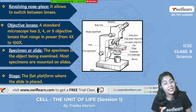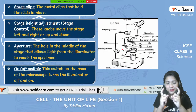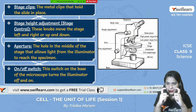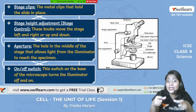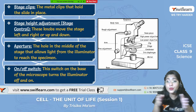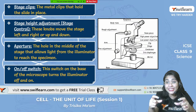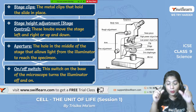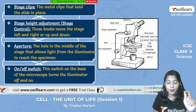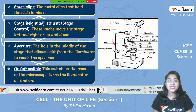Yes, now coming to the stage clip. What is the stage clip? These two clips are present on the stage which help to hold the slide in a proper way so that the slide will not move here and there, right? To get a proper focus, you have to place the slide and hold it in a particular position. These clips help to hold the slide in a proper position. Clear hai?